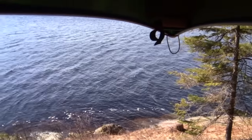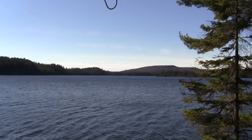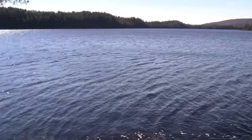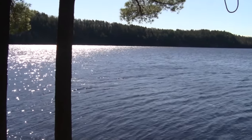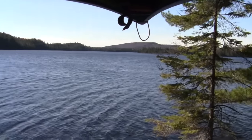This is a beautiful day. This is a whole lot better. This looks a lot more manageable. I can take off this way at first and then stay closer to shore. And we got some sun, maybe even take a little time and enjoy it here.